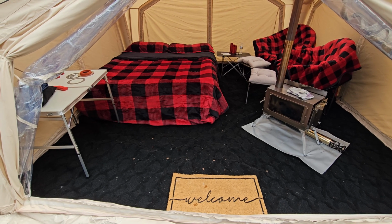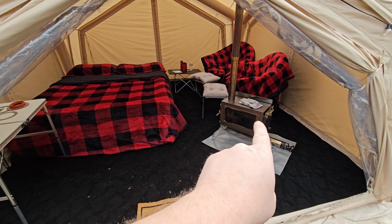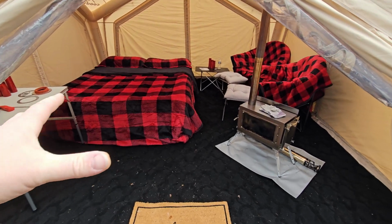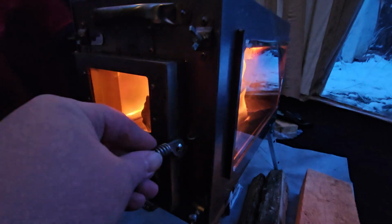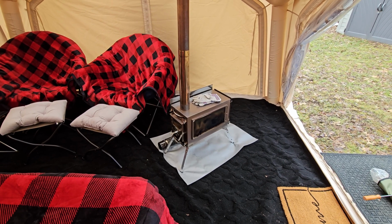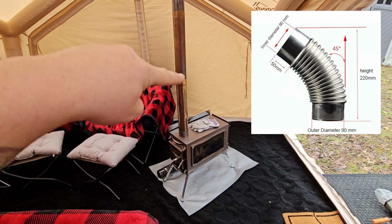Now, before you give up just based on that, I do have a solution, but you can see how much space that does take up. It steals a lot of valuable space from the tent. The other issue with that is that if you have 2 chairs over there like I do, you need to be using the heat deflector on the side to keep it from getting your chair or the person in it too hot.